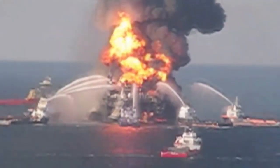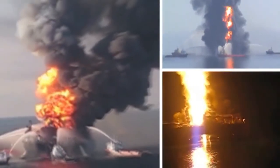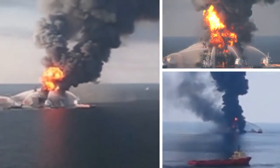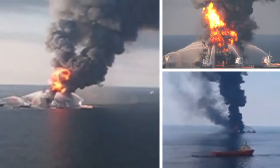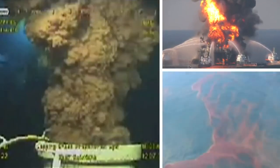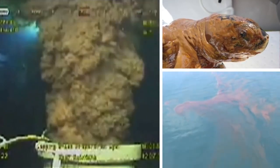April 20th, 2010. 11 workers died and 17 were seriously injured by an explosion on the Deepwater Horizon, an offshore drilling rig located approximately 50 miles off the coast of Louisiana. The rig burned for 2 days, eventually sinking and triggering the largest oil spill in U.S. history as oil and gas spewed up from the sea floor.